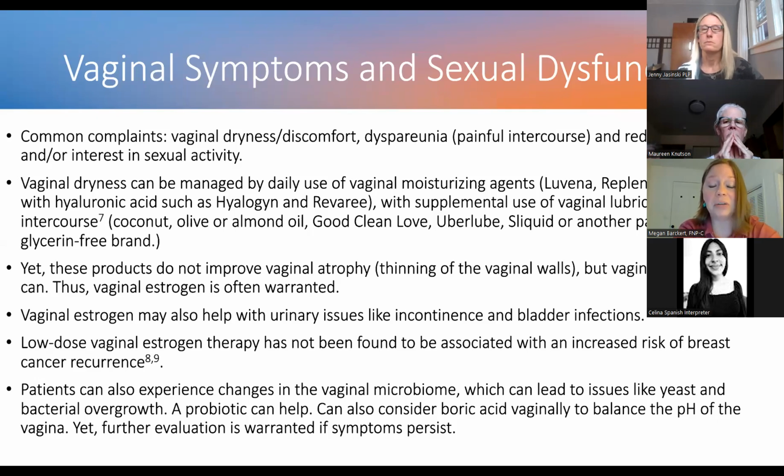This can be shocking to patients because we've spent all this time talking about how we need to reduce your estrogen. We're putting you on these medications to reduce your estrogen, but research has found them to be quite safe. When we do a low dose vaginal estrogen, it mostly stays at the vagina. So very, very little of it is systemically absorbed throughout the body. And research has found it to not be associated with an increased risk of breast cancer recurrence compared to those who aren't using them. So within oncology, it's readily used for patients with these symptoms.